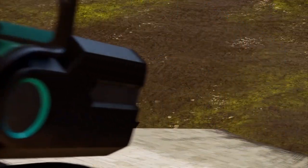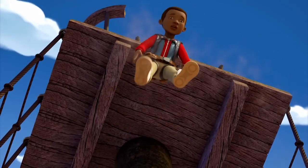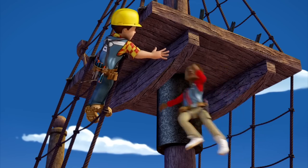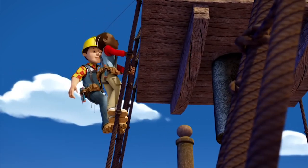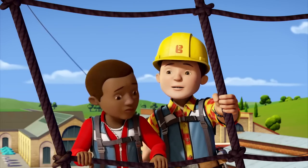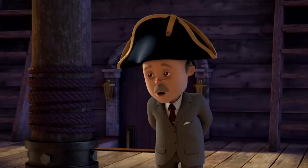Bob, I'm ready for my pile driver. Whoa! Man overboard! Gotcha! What were you doing up there? Mr. Bentley wanted me to fly a flag from the mast. I see. You're a bundle of ideas today, aren't you, Captain Bentley? Just doing my job, Bob.